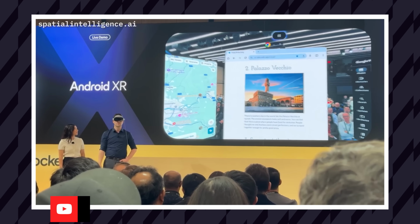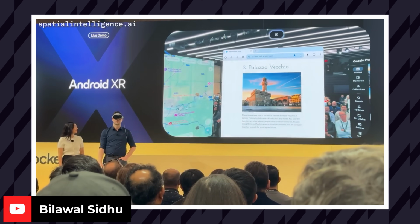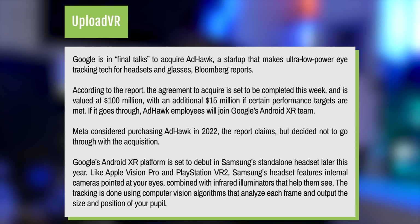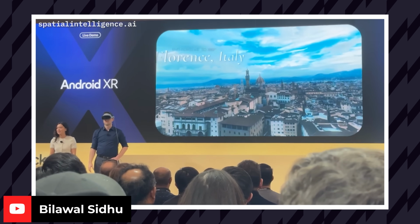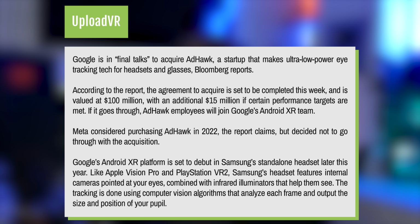Google is in final talks to acquire AdHoc, a startup that makes ultra low power eye tracking tech for headsets and glasses, Bloomberg reports. According to the report, the agreement is set to be completed this week and valued at $100 million, with an additional $15 million if certain performance targets are met. If it goes through, AdHoc employees will join Google's Android XR team. Meta considered purchasing AdHoc in 2022, the report claims, but decided not to go through with the acquisition. Google's Android XR platform is set to debut in Samsung's standalone headset later this year.